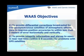There are two objectives to WAAS. First, it provides differential corrections. Corrections to atmospheric effects on the GPS positioning signal are broadcast from the two geosynchronous WAAS satellites, improving GPS position accuracy to less than 3 meters horizontally and vertically. Second, it provides integrity information and alarms. The WAAS-certified GPS navigation system will alert the user of problems with the GPS system within 6 to 8 seconds of detection. Non-WAAS units take up to 15 minutes before the user is notified of a problem with the GPS system.